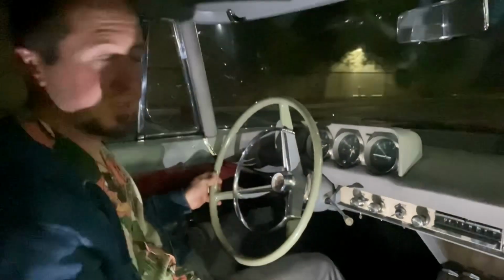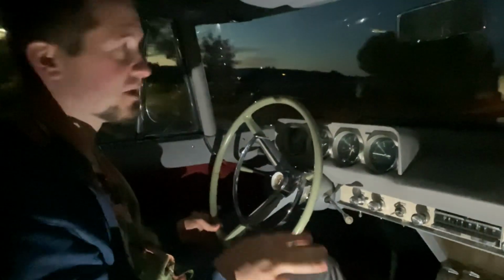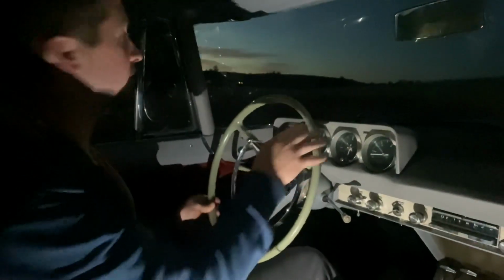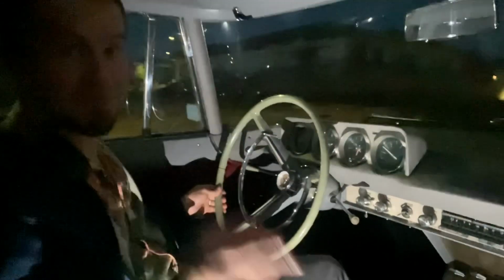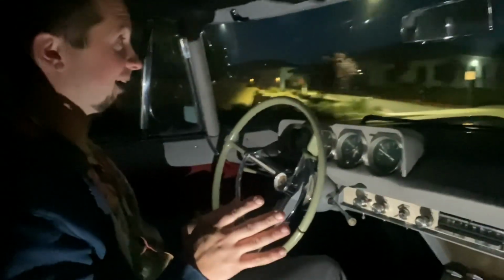Oh, by the way, the shop did replace not just the master cylinder and booster, but all the brake hoses and the wheel cylinders, which I recommend to anybody buying an old car like this. You got to do that because they're going to be full of rust and you aren't going to stop every time. Well, you'll stop every time until the last time. That last time, you're not going to stop, and that's a bad day.